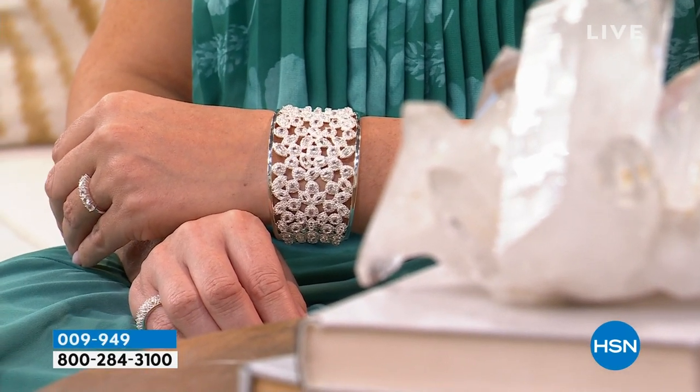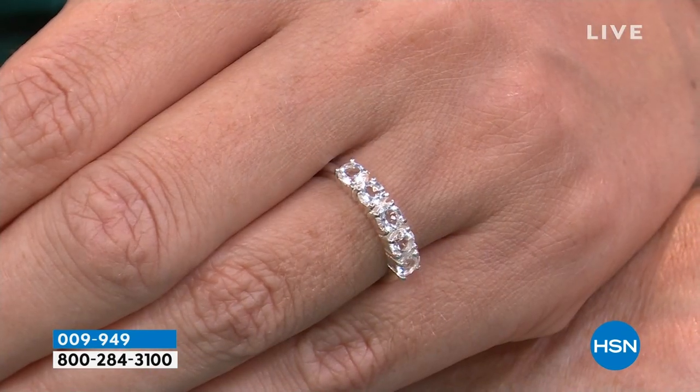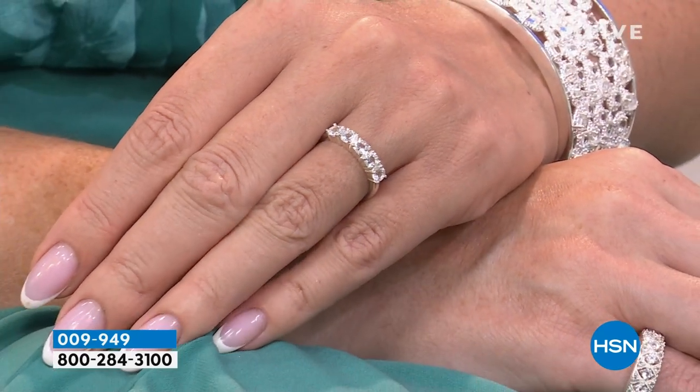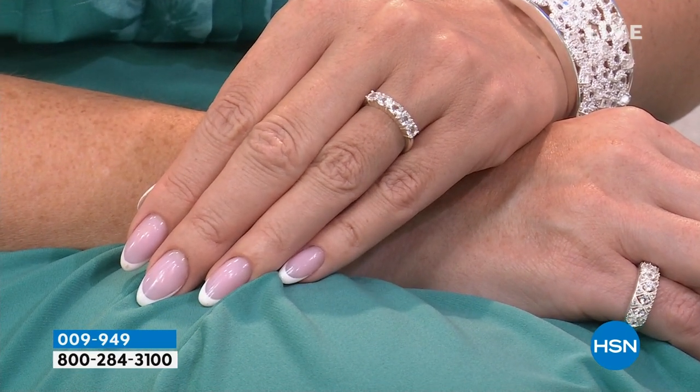By the way, also still to come, the ring that Julia is wearing. This looks like a diamond band. This is the ultimate, the perfect 5-stone band. It's beautiful. We have a matching bar necklace that I am obsessed with. This is so hot. This is so important in the world of diamonds. And today we're doing it in Herkimer diamond quartz for everybody. And then there also is a matching earring that works back to this.